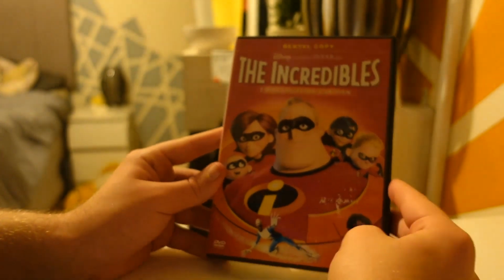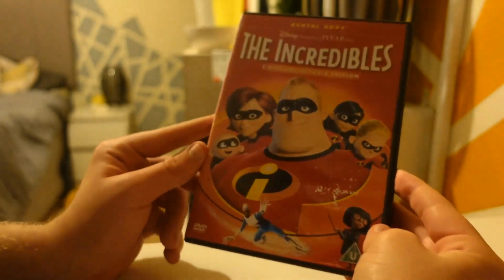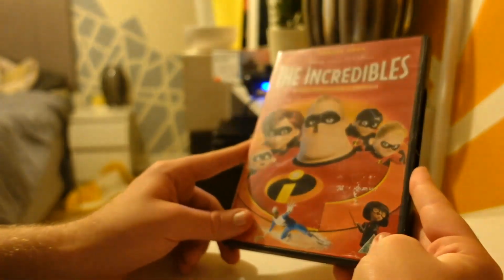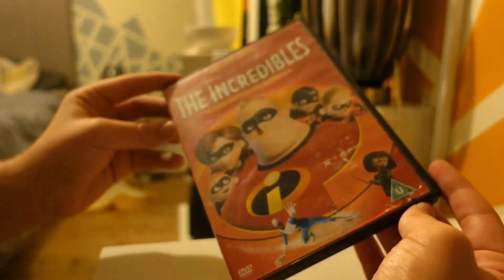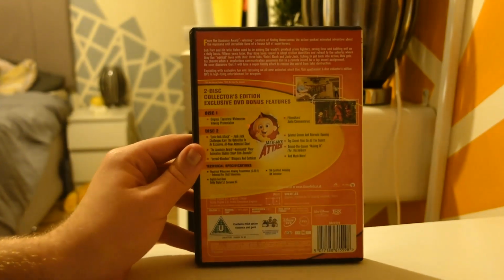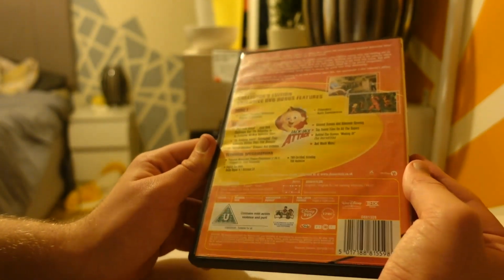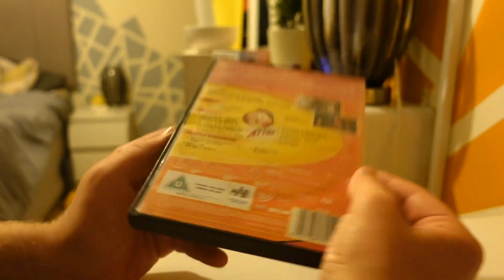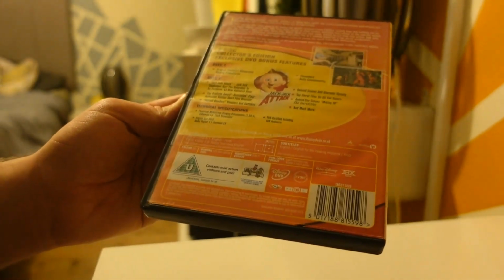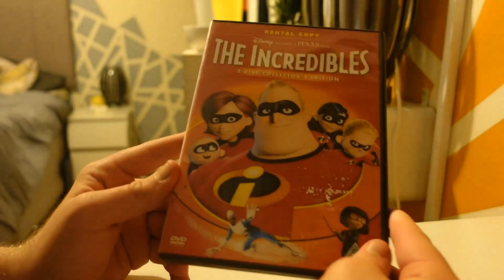Another favourite Pixar movie that came out in 2004, and that is The Incredibles. Definitely a very nostalgic Disney Pixar film, in my opinion. Here's the front cover with the family there. There's the side and the back, and the total running time is 111 minutes. This is a rental copy version that I had, and it's a U, contains mild action, violence, and peril. I think that's what it said. Anyways, here's the disc. So that's The Incredibles.